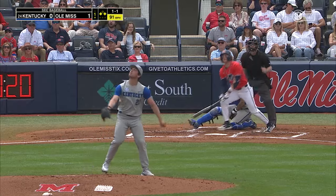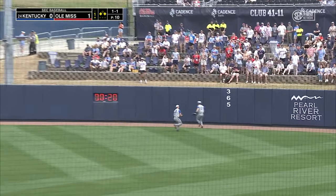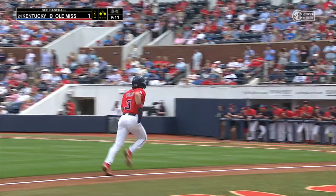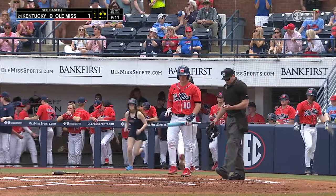1-1 pitch to Leger. He lifts it into the outfield. McCarthy moving toward the gap. He will run it down. That's a sacrifice fly for Ethan Leger. Picks up his 29th run of the year.